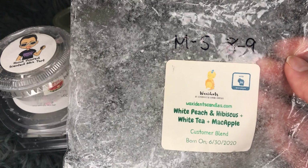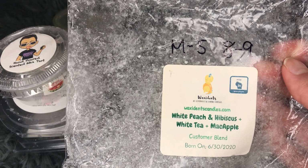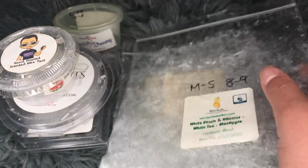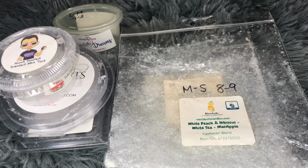Waxidents, I feel like, is a vendor that's pretty underrated in my opinion. I like her wax. I think her wax is pretty good. I find that I don't really need a lot of her wax to get a good throw. So yeah, I enjoy Waxidents. But I do find that sometimes people have hit or miss experiences depending on your home, so it's hard to say, but I would recommend her.